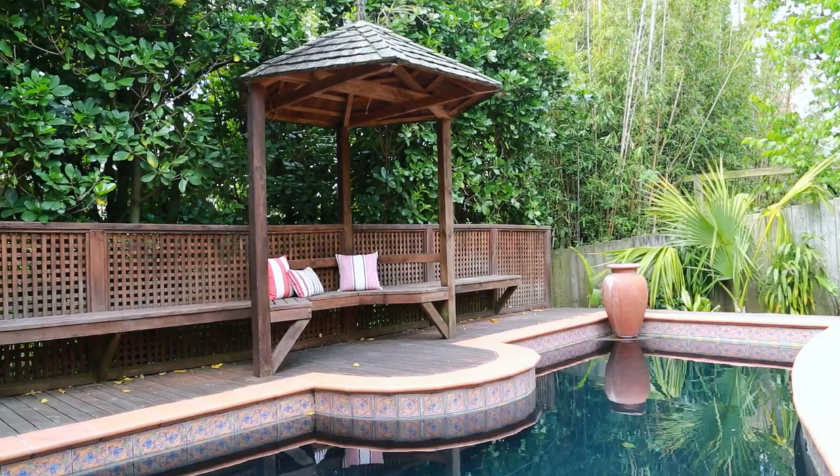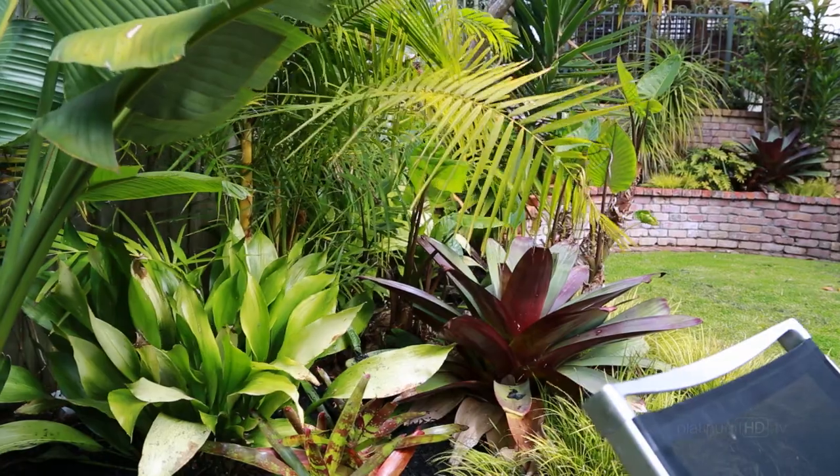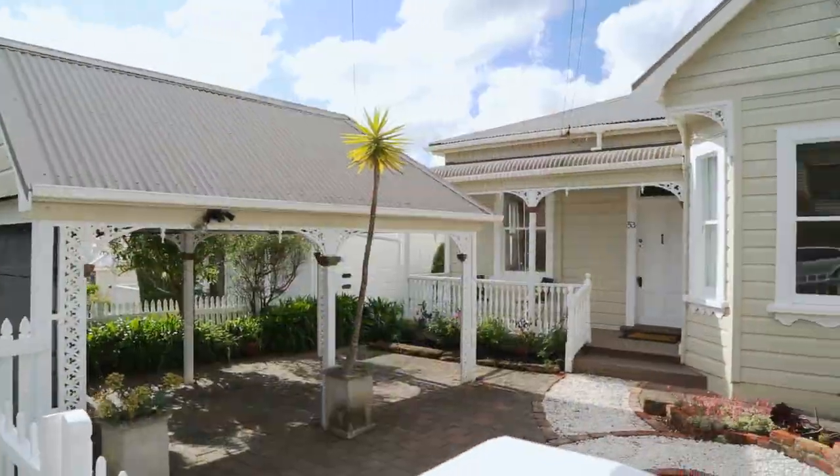Perfect for the kids or for the kids at heart. This private setting will really take you to the tropics. Its landscaping and lighting will certainly provide the atmosphere for all your parties.